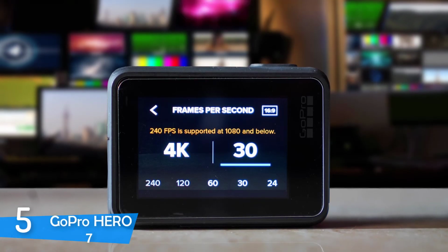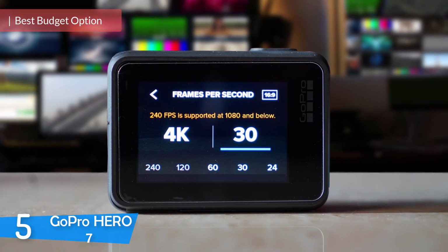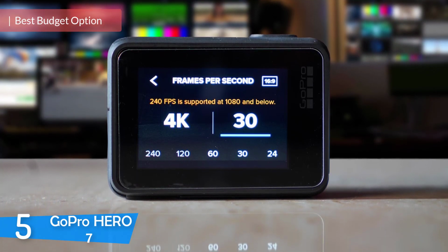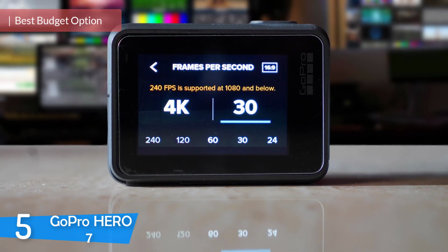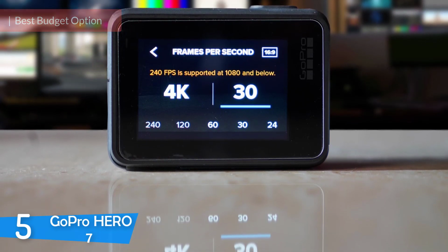At number 5, it's the GoPro Hero 7. Vlogging is one of the most popular digital content that we've seen in the last few years, and to pump out quality content, every content creator must invest in an excellent camera for the purpose.